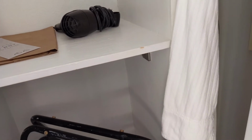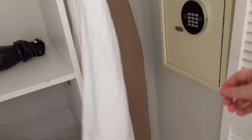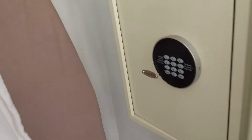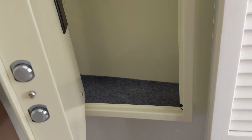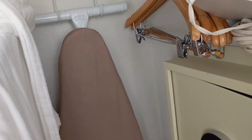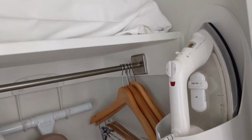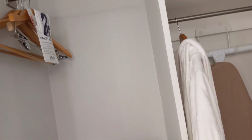Comes with a luggage rack, a really nice robe, a safe that's decent sized. Looks like it could hold a laptop maybe. An ironing board, some hangers, an iron, and an extra pillow. And up here there's more hangers and a hair dryer.